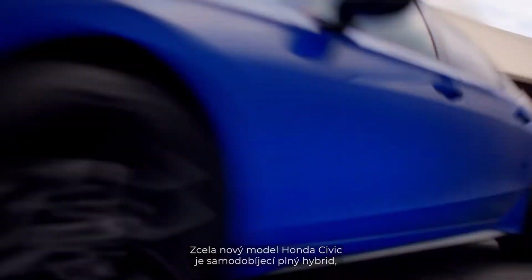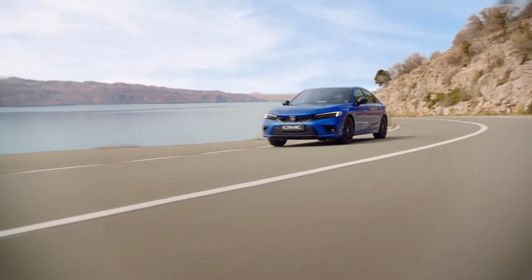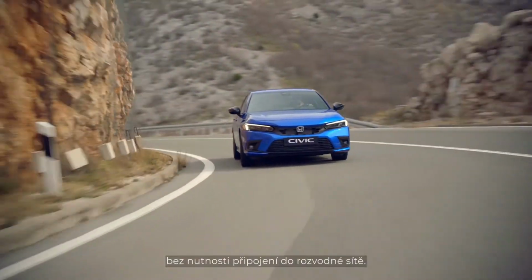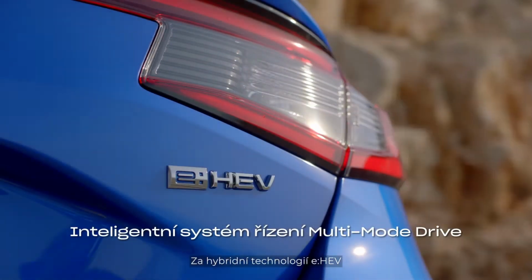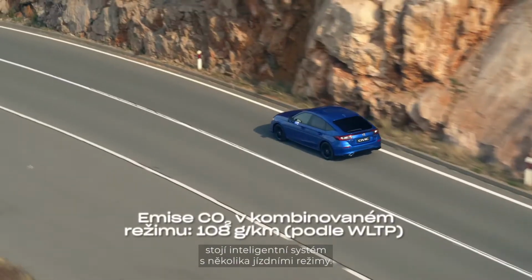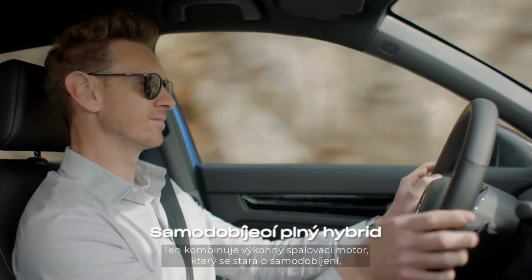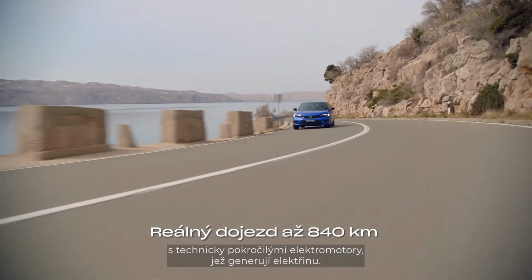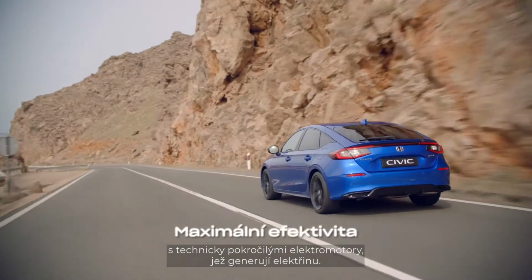The all-new Honda Civic is a self-charging full hybrid, which means it can run on electricity alone, yet there is no need to plug it in. The brains behind e-HEV technology is our intelligent multi-mode drive system. This marries a powerful petrol engine that supplies the self-charging part with high-tech drive motors that generate the electricity.